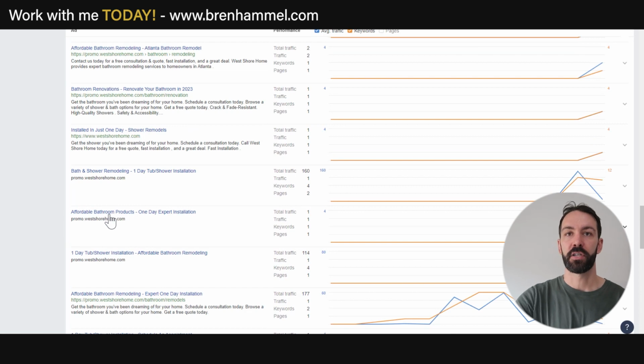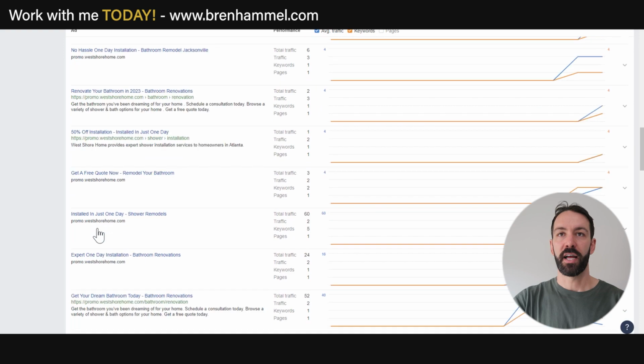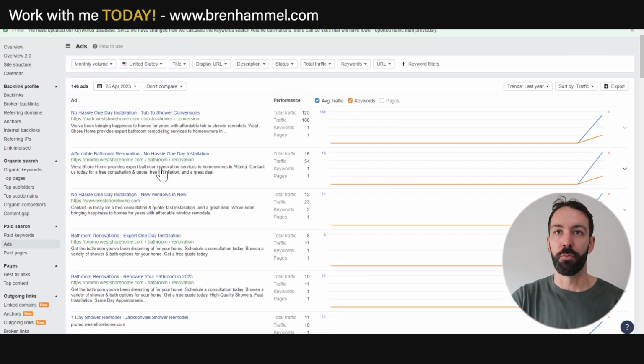It is a little bit harder nowadays to get a really good representation of Google Ads through these tools here. But we'll push on.